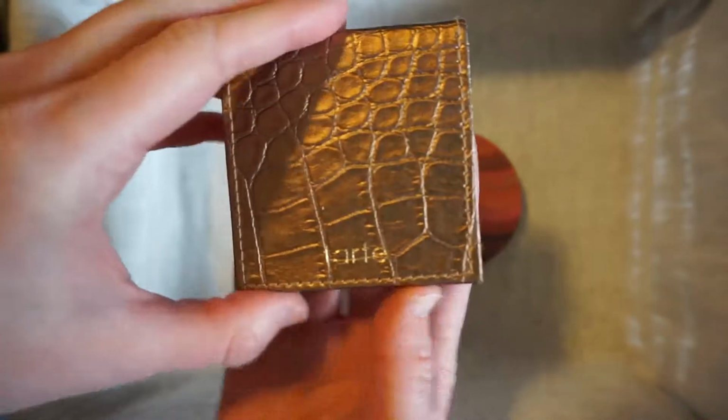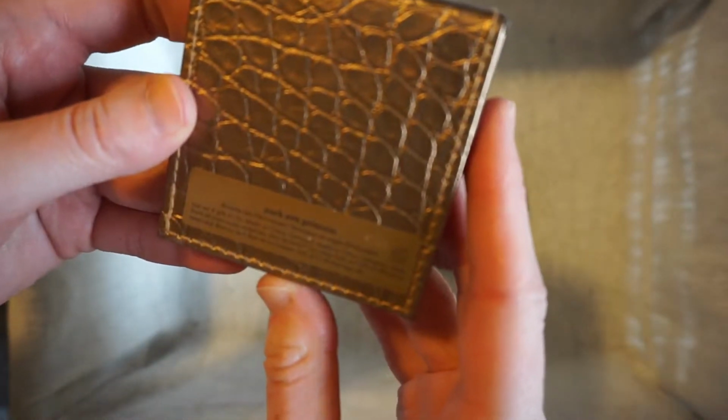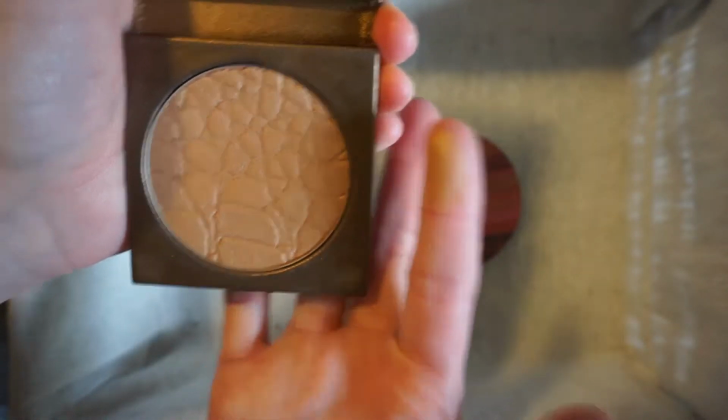This is the Park Avenue Princess. I think it's the waterproof version. It's the one with shimmers in it. So it's a really pretty bronzer. I think it's really nice. So that's one of my favorites.